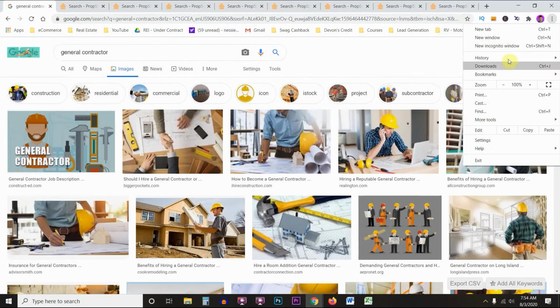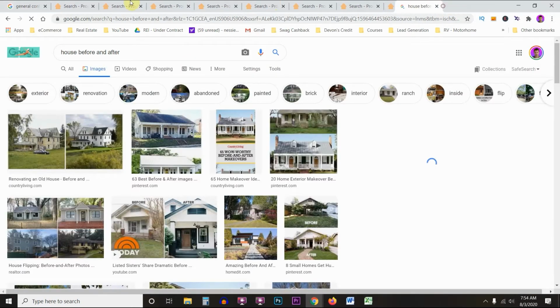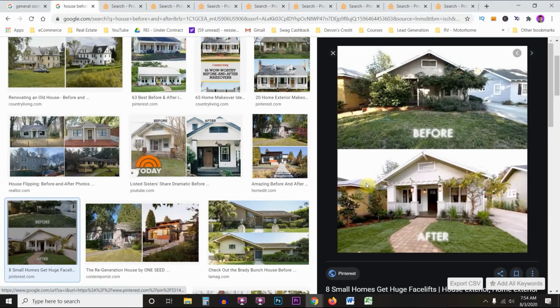Now, what is flipping a house? Maybe somebody watching this doesn't know what that is, and then after I show you what this is, I'm going to go ahead and break down the data for you and show you the hottest zip code.